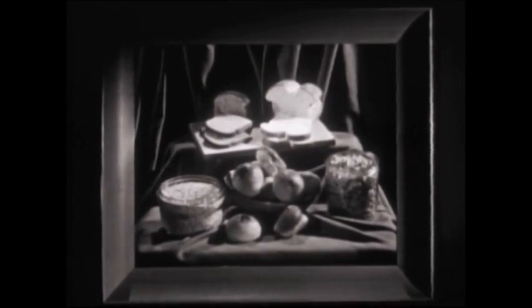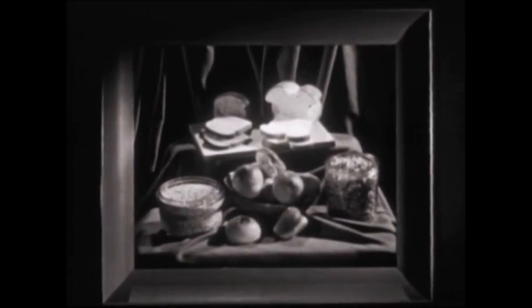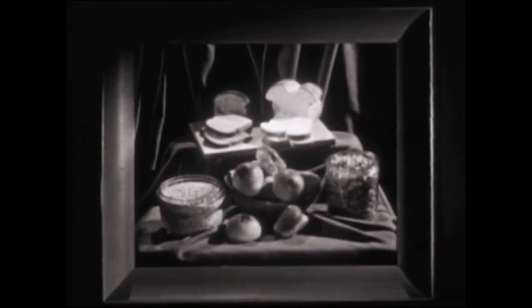Cereal foods continue to appear on the menu in moderate amounts. Now let's see how the diet plan is put into effect for the college group.